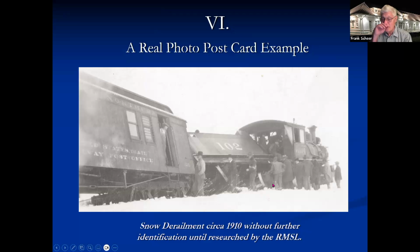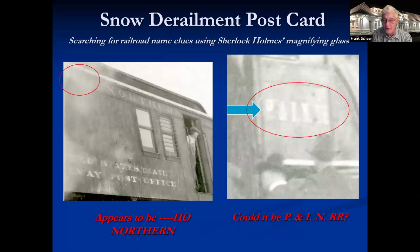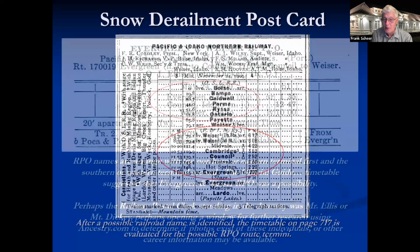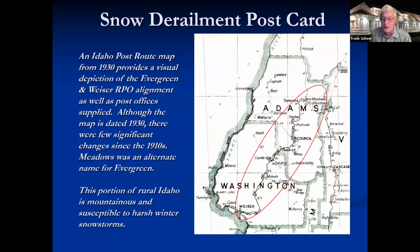If I did enough genealogical research, you could find some other pictures of clerks taken at the time. I might be able to figure out which one is which. I did not pursue that, but this is all the possibilities that you have with a real photo postcard if you do the research. This visually gives you an idea of where the route is.